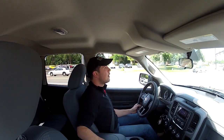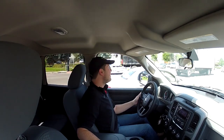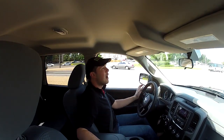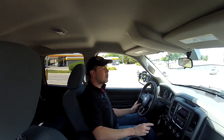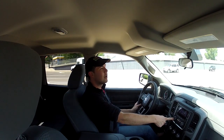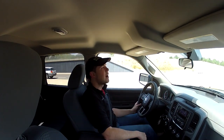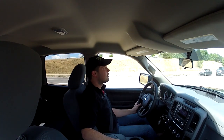So you have your USB, you have a power port in here, and you have an aux port, which I have to say, from the 2006 model that I have in my family, we have the heavy-duty 2500, and the aux port was up here in the dash, which means you had to have cords hanging down. So I do like this upgrade of having all the ports right here in the console.